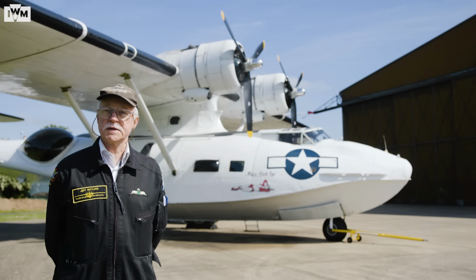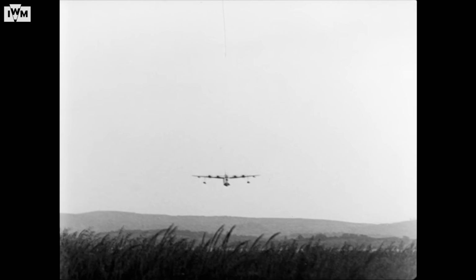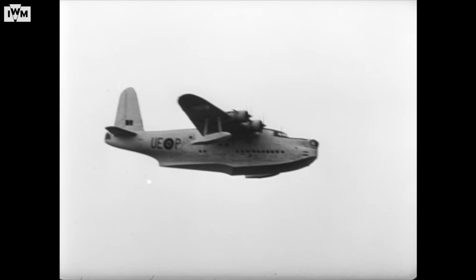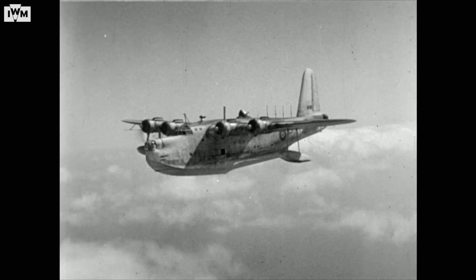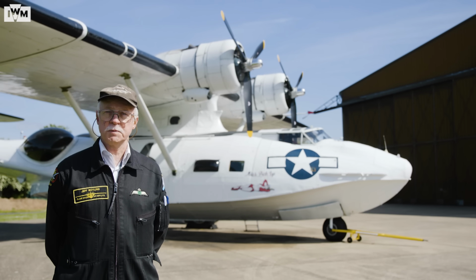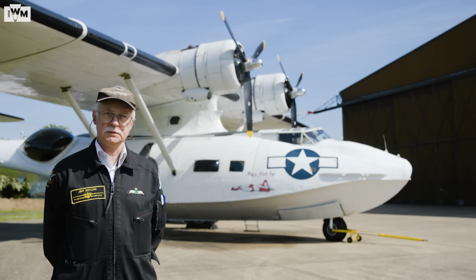The Goose and Walrus had limited range and were small, so best suited for close-in air-sea rescue work. The Sunderland had good range and was also well defended, hence the name the Flying Porcupine, as it bristled with machine guns. However, it was the Catalina that was the most produced and widely used.